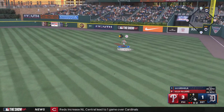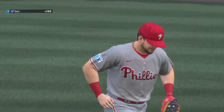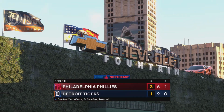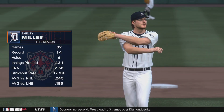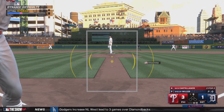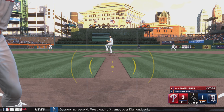Lifted in the air, right field. Schwarber makes the grab. And that is that. Tigers leave one, and they still trail it here, 3-1. We're back. It's the top of the ninth, and there's a new pitcher on the mound, Shelby Miller. He has a great slider with tons of movement. Nick Castellanos at the plate now. He's already homered in this game.